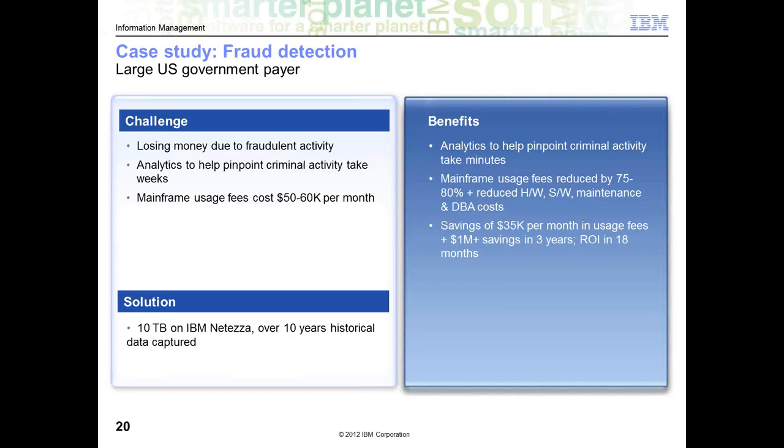And my last payer here is a large U.S. government payer. And what this organization has to do is they take 1 million claims a day and put it on Netezza, and they run custom SQL queries as requested by the Department of Justice and the OIG, and they do outcomes analytics and fraud analytics. And the Netezza boxes reduce their mainframe usage fees tremendously and has saved a lot of money in them being able to do this analytics based on their initial system.